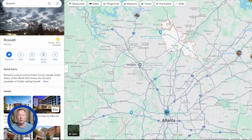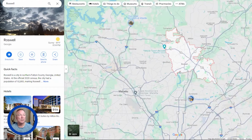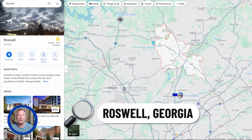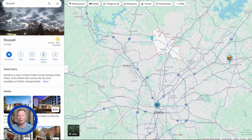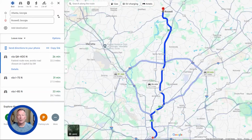Okay, let's jump on Google Maps and let's look at Roswell, Georgia. It's outlined here in red on the map. First thing I always tell people to do if you're searching for an area here on Google, just go to the search area here on the left and put Roswell, Georgia in, and you'll see it outlined in red here. As you can see, Roswell is directly north of Atlanta. It's a direct shot up Highway 400. As you can see, it's about 22 miles to get to Roswell from Atlanta.